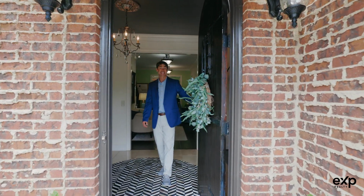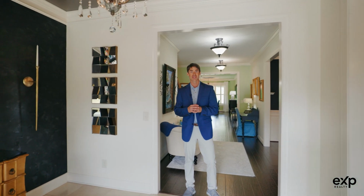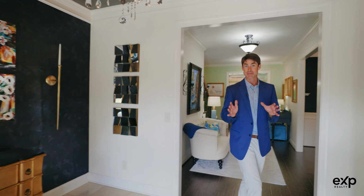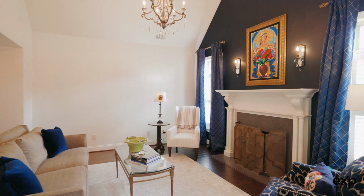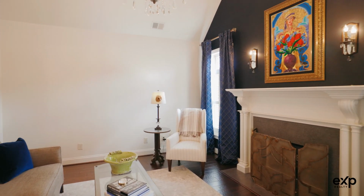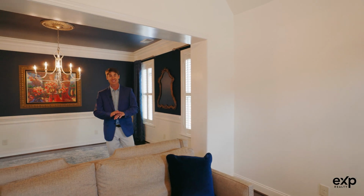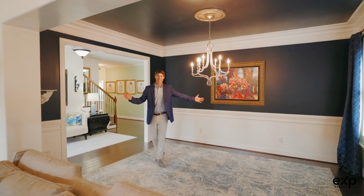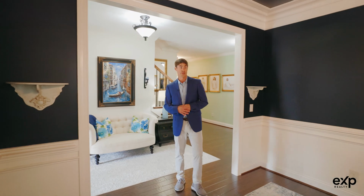Welcome in. This is a great entertaining home. I can't wait to show it to you. Look at all the detail with the chandeliers, the upgraded paint schemes in this home. It is beautiful. This sitting room at the front of the house has its own fireplace, plantation shutters, and about 15-foot ceilings. This right here is the dining room. So you can put your dining room table right here where I'm standing, and it's going to be a beautiful spot to entertain, host, or just eat dinner with your family.